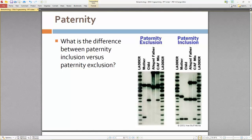So, let's look here. Can you guys see the two bands here in the gel electrophoresis in enough resolution to tell them apart? I think so. Okay, it's pretty clear. Yeah. So on the left you have paternity exclusion, so the alleged father cannot be the father of the child. And on the right you have paternity inclusion.